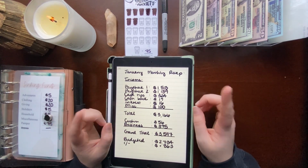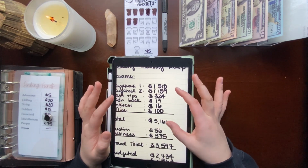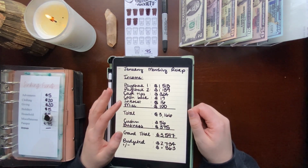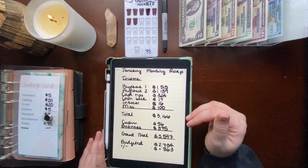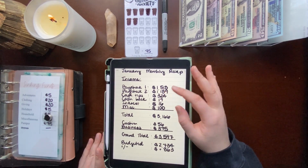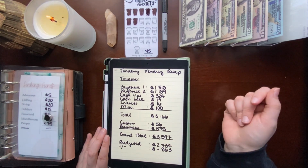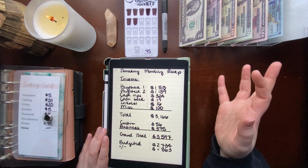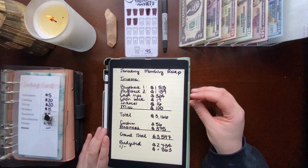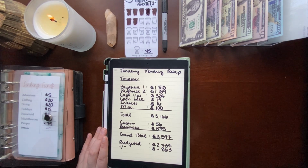The reason this would have been higher, but the reason it wasn't, is because that second paycheck, you can see, is quite a bit lower than the first one. That is because my work deducted some money for a dermaplane certification class that I'm going to do through them, and they deducted that money all at once. So that was $395 that came out of this paycheck.